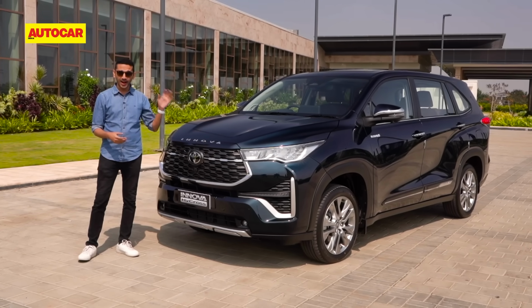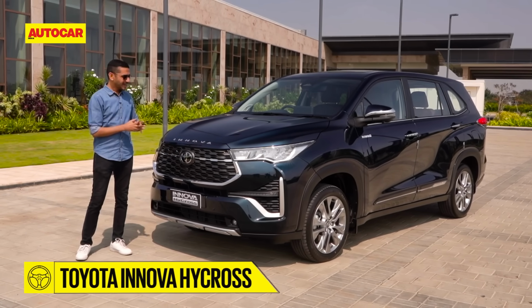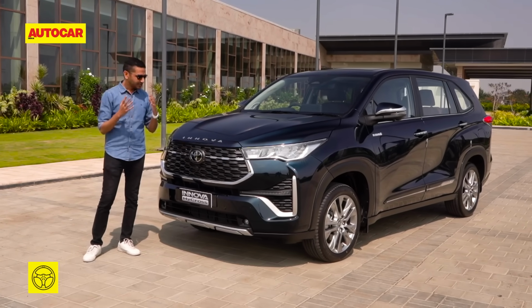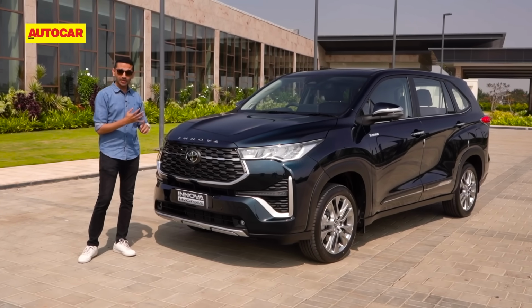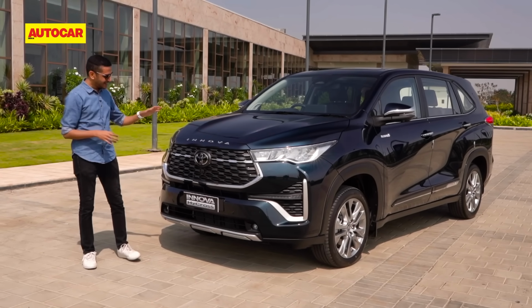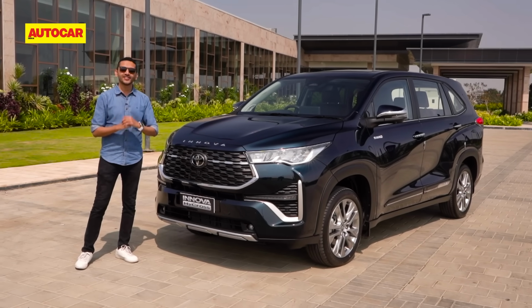It's called the Innova Hycross, and though it still has the same familiar MPV shape, it marks the biggest departure from the traditional Innova formula that we've seen yet. Today I'm going to drive the car, look at it on the outside and the inside, all its great features and its advanced hybrid tech, and tell you if it lives up to that legendary Innova name.